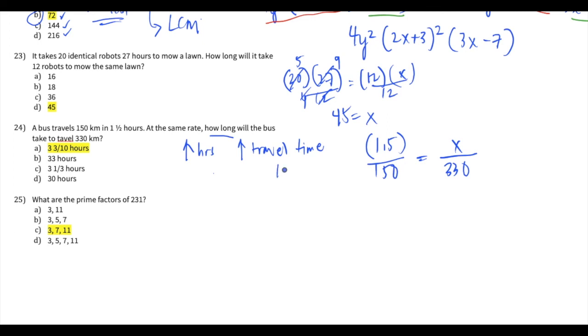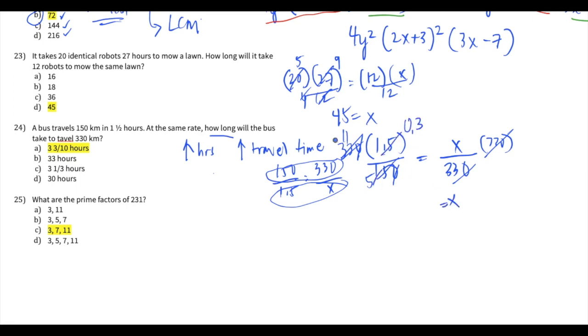Okay, so guys, kapag sinulat nyo 150 over 1.5 equal to 330 over x, pareho lang yan. As long as consistent ka na distance sa taas, tapos itong time yung nasa baba. Ginawa ko lang ganito para nasa taas ng x, mas madali. I'm just gonna multiply both sides by 330. Cancel, cancel. Ito naman, cancel yung 0's, cancel yung 3, 11. Ito magiging 5. Okay? If you divide this one by this one, you'll have 0.3. So, x is equal to 0.3 times 11, that's 3.3 hours. Okay? Or 3 and 3 over 10 hours. Letter A. Ito, hindi yan equal. 1/3 is 3.333. Okay? So, mas accurate na sagot itong letter A.